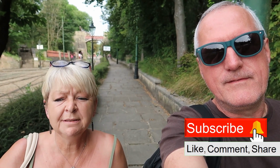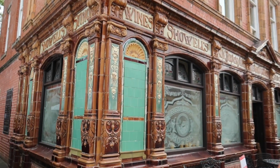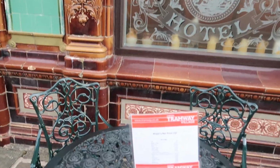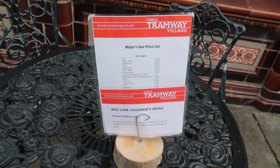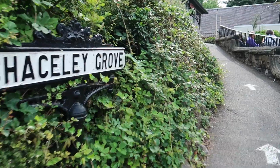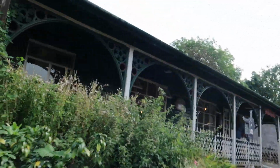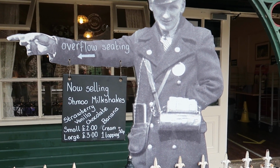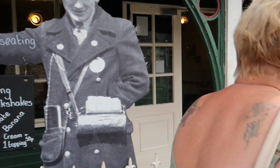Not too crowded, so. Oh, God, remember these old pubs? In Swansea, with all the tiling and everything. What they have: tea, latte, tea, coffee, pops. So you've got the pub and they've got tea rooms. Shmoo milkshakes. Banana.